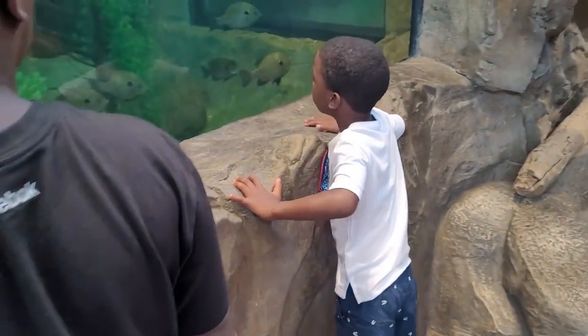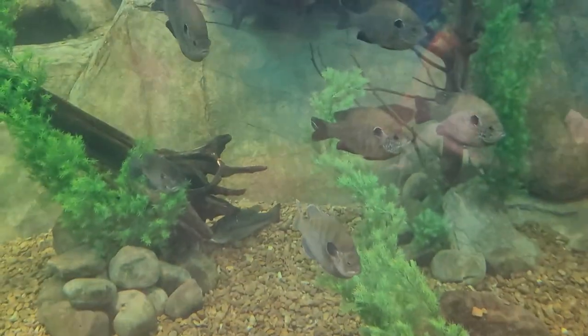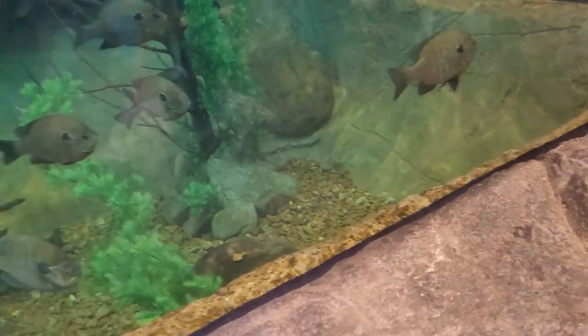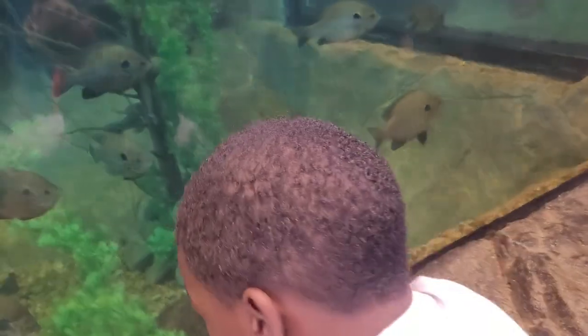Fish taking a nap. Oh, yes. His eyes open. Yeah. No, get down.